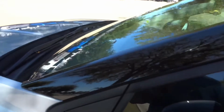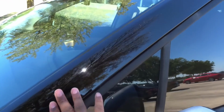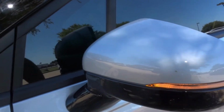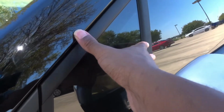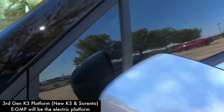The only piano black plastic on the outside of this vehicle is on this A-pillar right here. You have piano black plastic right here, and then you have the mesh black plastic right here and on the bottom as well. And then you also have painted black plastic on the mirrors. You have this A-pillar window portion right here. This is part of the Kia Hyundai platform that they have. I believe it's called E-GMP, if I'm correct. I have to double check on that.